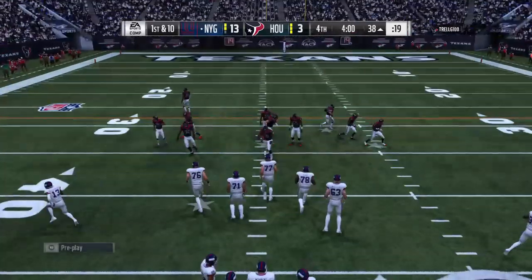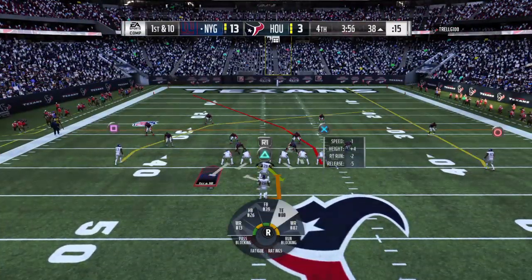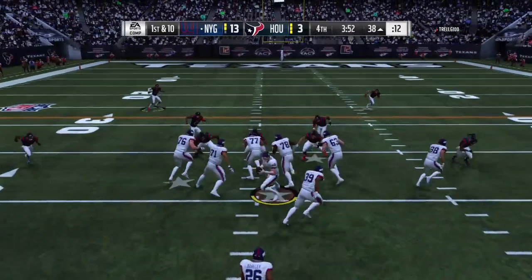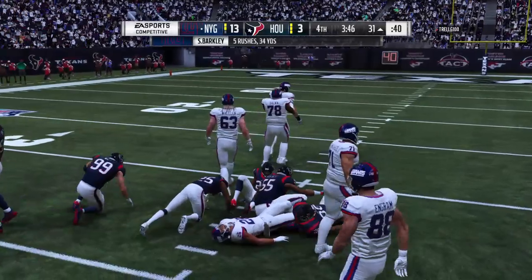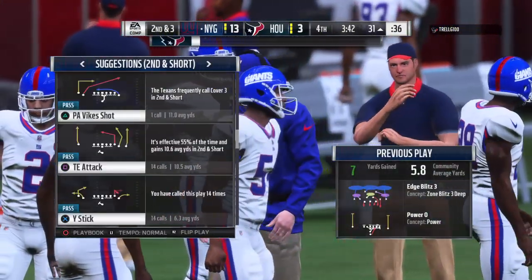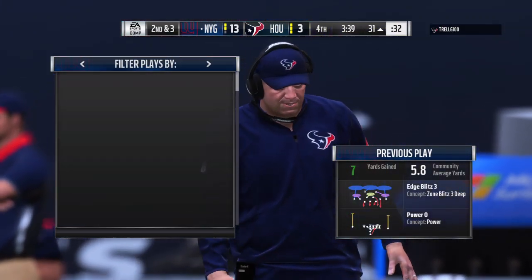So how about that for a chain mover? They're all the way down inside the 40 now for 1st and 10. A handoff to Barkley. Takes this to the 32, maybe the 31, and then the defense rallying quickly after that broken tackle. 7 yards on the pickup there, and it'll leave them with a 2nd and 3.